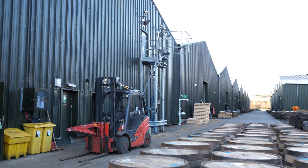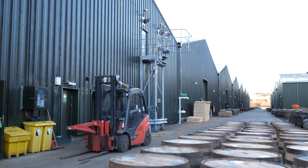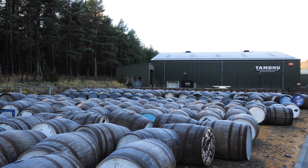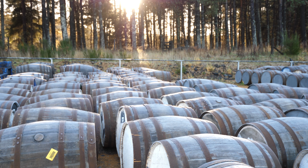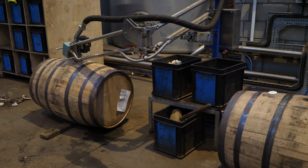The distillery is a medium-sized distillery, but it has 20 warehouses, some of them racked, some of them palletized. That's because other companies fill casks here and have the casks stored, and as they are mostly grain and blend producers, they want it cheap, so they palletize the warehouses, which is the cheapest way of storing. The single malt from Tamdhu is mainly stored here in these old warehouses.